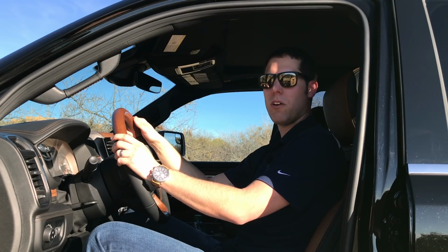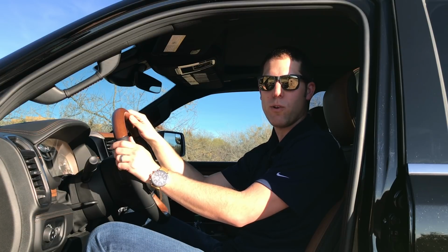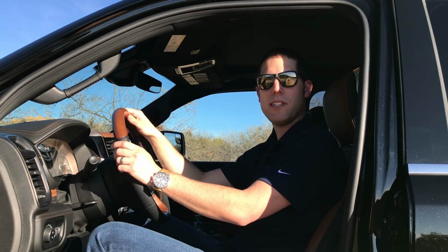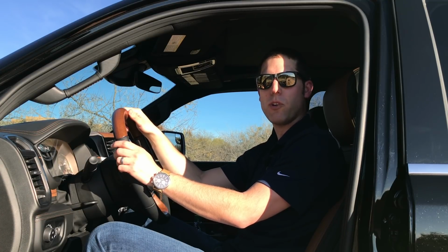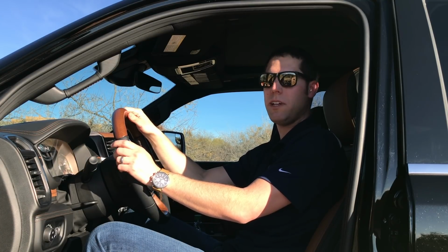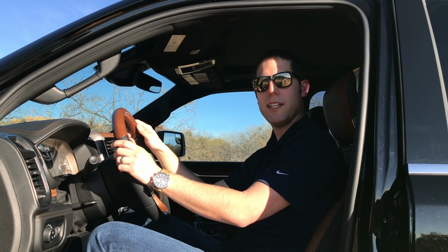The 2019 Laramie Longhorn is also cram-packed with the latest safety tech. It's got adaptive cruise control, lane departure warning, emergency braking. Pretty much anything you'd find in a high-end vehicle, this truck's got it. And it's got some nice convenience features, like an optional air ride suspension and a 360-degree cam for the 12-inch screen.